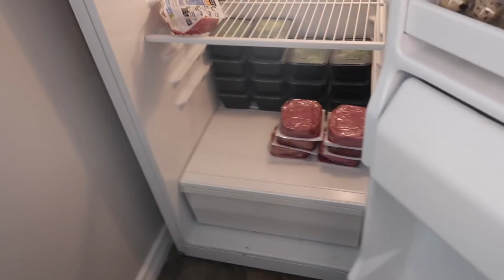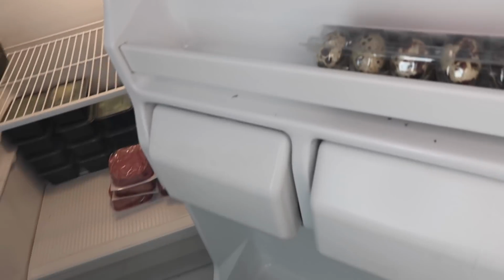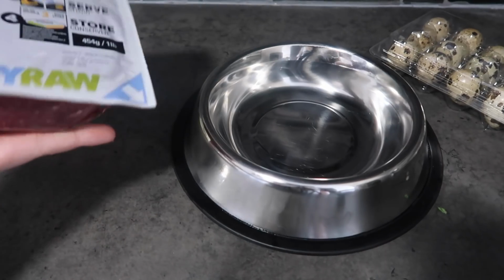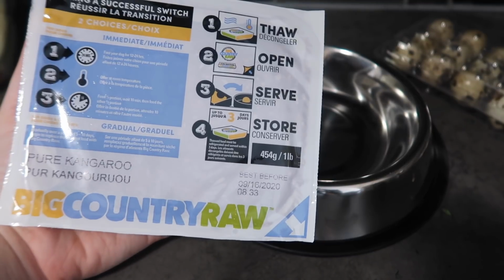Okay, so there we go. That can all be refrigerated now, and then we're also going to take the quail eggs because I'm going to give her one of these with breakfast. Her breakfast today is going to be pretty simple. For those of you who don't know, this is some Big Country raw food. This is some of the stuff that I use to feed her.